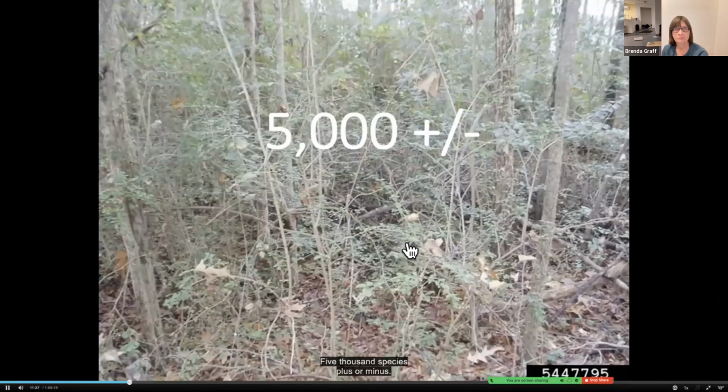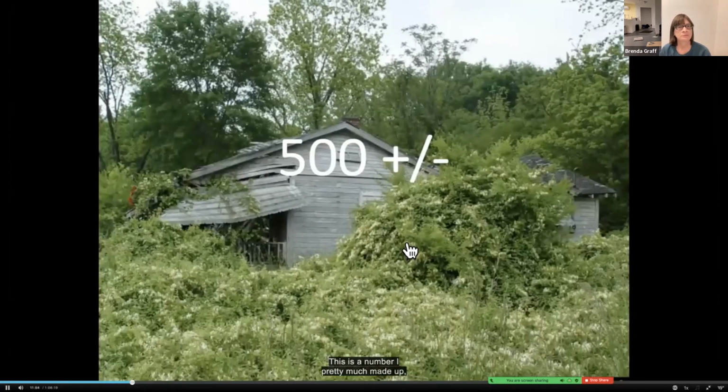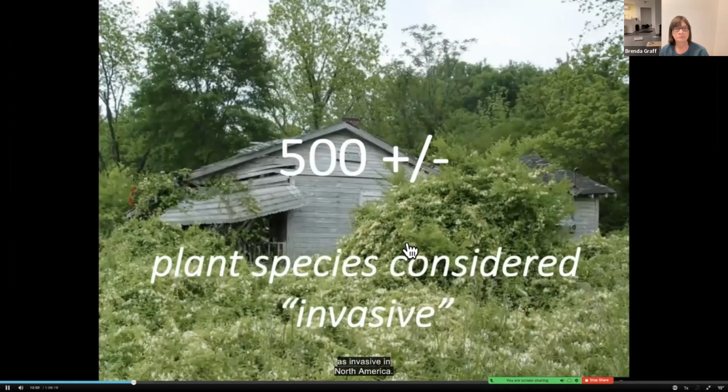5,000 species, plus or minus. These are plant species. Of those 30,000 that we've brought here, 5,000 have jumped the fence and now reproduce on their own in the wild in North America. This is a number I pretty much made up, but this is a conservative number of species that somebody or another has identified as invasive in North America.